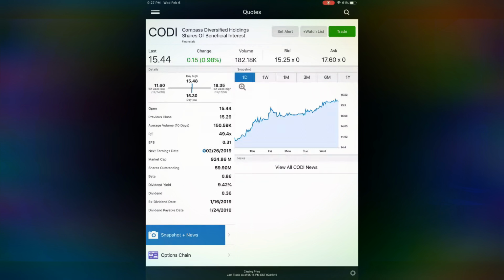Dividend payable date is on the 24th. Dividend yield is above 9%. As you can see, that's a pretty good dividend yield. Now, I'm only looking to get in and out. I'm not looking to hold the stock for the long term and collect the dividends, but you can also do that. In this case, we're only talking about the capture.